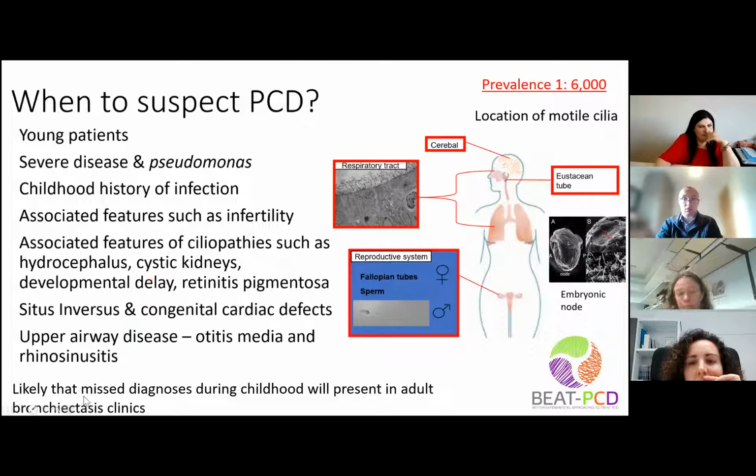So once we've identified clinically who we want to test, what do we then go on to do? And we've heard a lot about nasal nitric oxide in the last session, but I just wanted to put in here a little bit of what the literature is when you look at PCD compared to other people with bronchiectasis, because that's the group we're talking about. And the numbers are fairly small, but you can see it does form a sensitive and specific test, a sensitive test for PCD. With a cutoff of less than 77 nanoliters per minute.